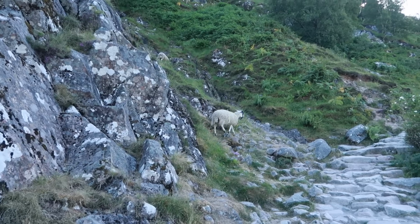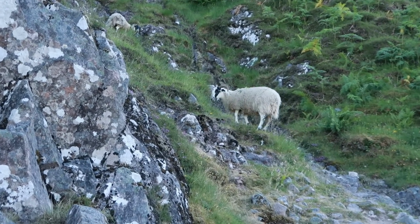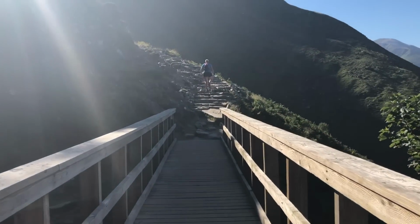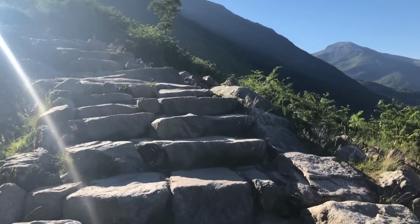So we're an hour in, the jumpers are off, it's really warm. And once we turned the corner into the Valley of the Red Burn, there was no shade whatsoever. This is starting to get really tough in the heat now.